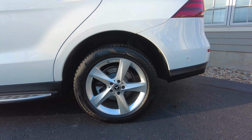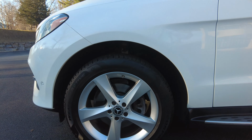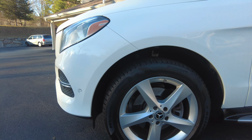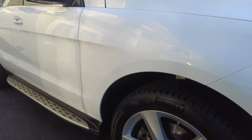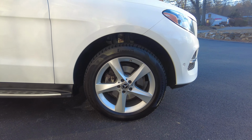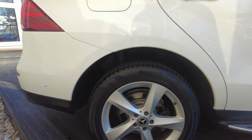Now let's look at the wheels. They all present wonderfully. And we've got some very nice Pirelli Scorpion tires on there, which those are excellent in the wintertime. So getting into winter here in New England, it is an excellent time to just jump in this vehicle and go.